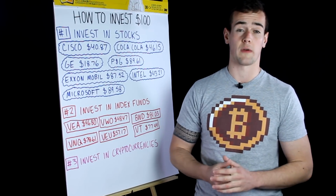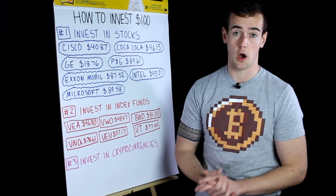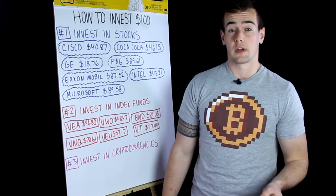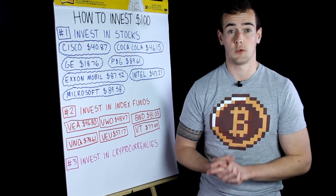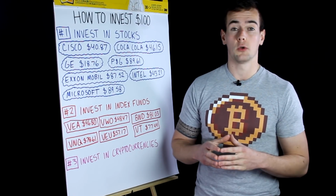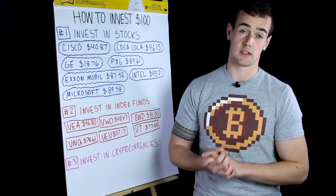So you got a good number of options here as far as these Dow Jones Industrial Average listed stocks go. Now, the second way you could invest $100 is to invest in index funds. Now, the problem with index funds is that if you go to Vanguard and open up an index mutual fund, you're going to need about $3,000 to get started.